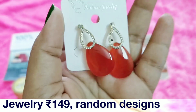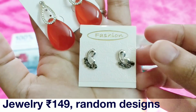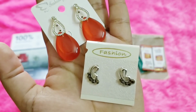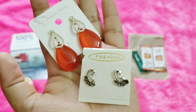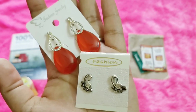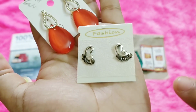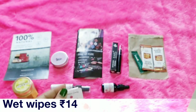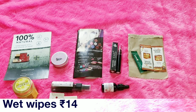This is how the right side looks like. So these are the 2 jewelry pieces that I got, and these are absolutely pretty. They are lightweight. You can easily wear it. Very beautiful. Every month Divine Diva adds some beautiful jewelry. This time also the same. I think I'm a little bit more inclined towards this feet because it's so cute. So these are the 2 jewelry pieces that we got.